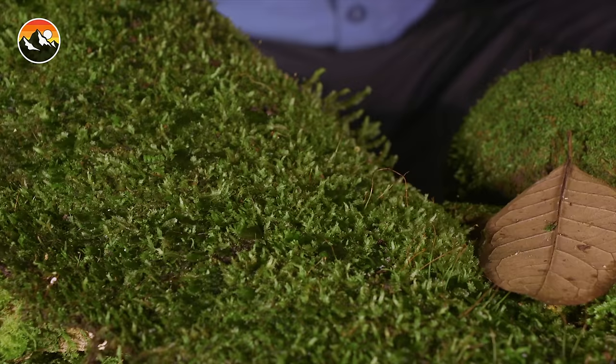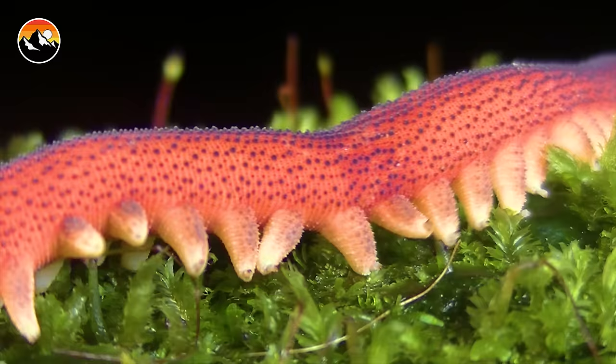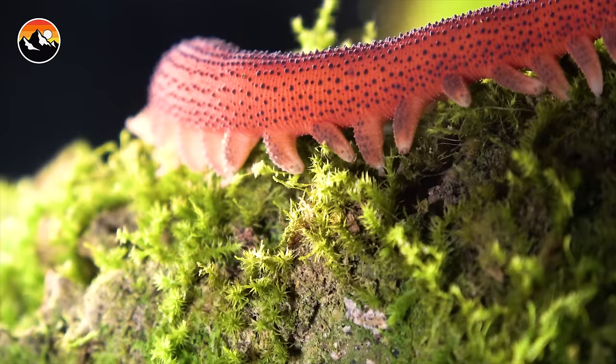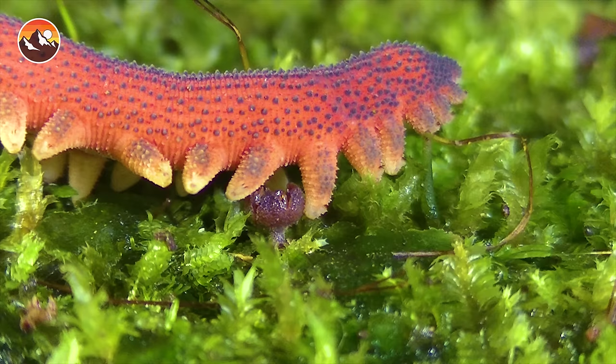The red velvet worm is a creature that is almost never seen in the wild with human eyes. Their elusive nature and nocturnal lifestyle, combined with their tendency to exist in only remote areas of the rainforest, make encountering them nearly impossible. To our knowledge, we are one of the only teams to have ever captured video footage of this animal. So having this opportunity was truly a once-in-a-lifetime.